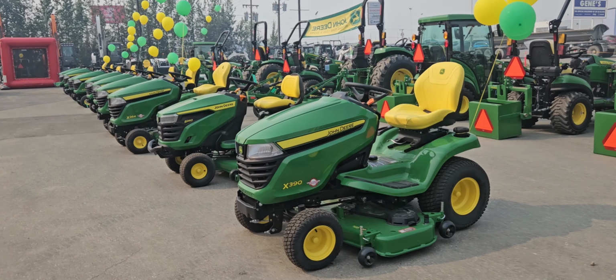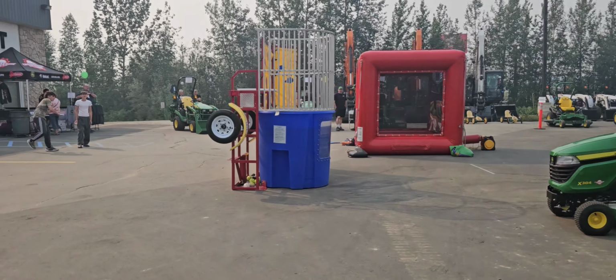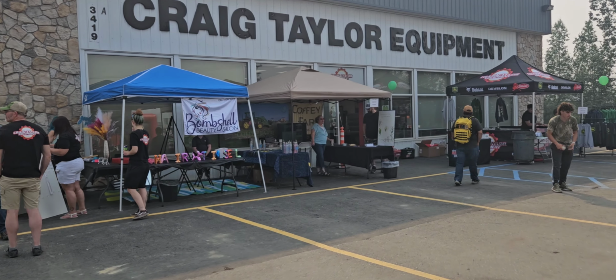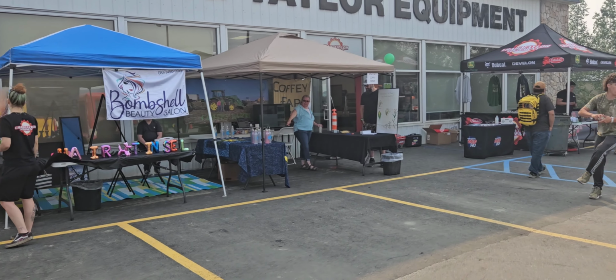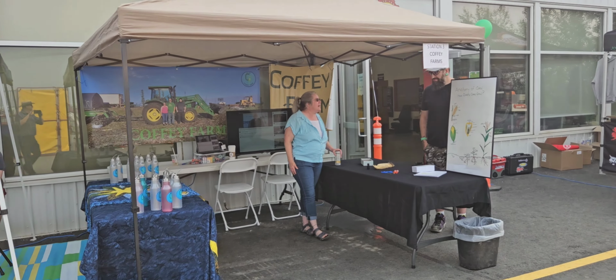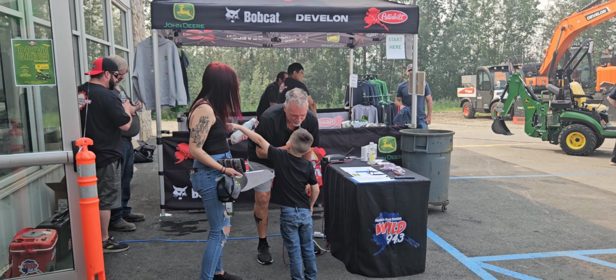Well, I've strolled around and looked at the equipment long enough. I probably need to get back to the booth and help Adrian. And yes, they have a dunk tank. We'll get to see that here in a little bit. This really was a great event to attend. We got to meet so many wonderful people. It was a lot of fun. Looking forward to it next year. There was even a local radio station on hand giving things away.